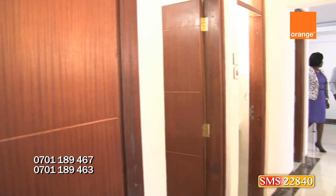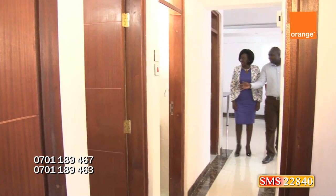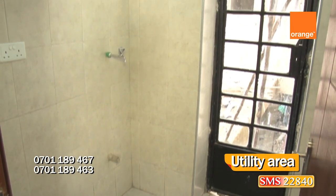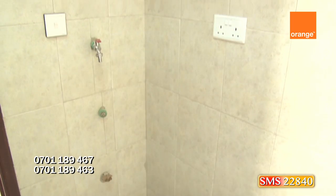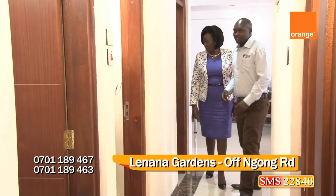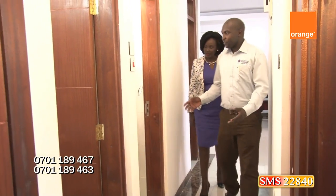Let me show you the rest of the house. This is a utility area. So this is a common cloakroom.